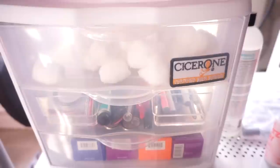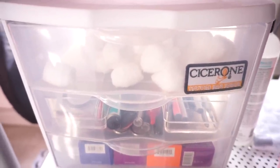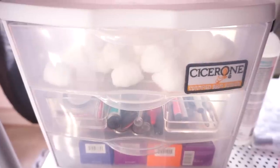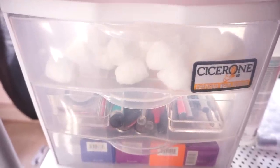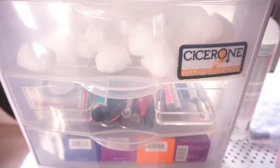I just need to buy more cotton balls. I have my little Cicerone sticker here. It's actually a little patch, but I haven't put it on anything because I don't know where to put that. I just like having this little patch. It's a weird fun fact about me that I'm actually weirdly proud of.